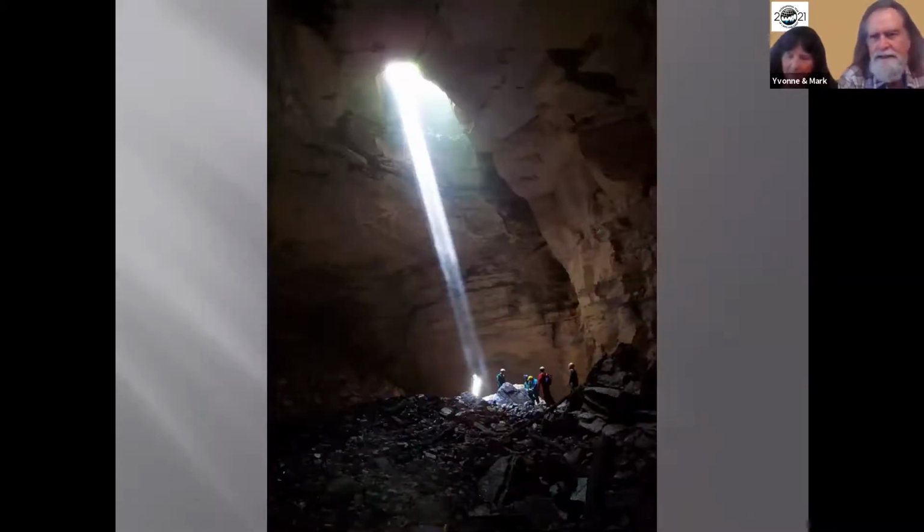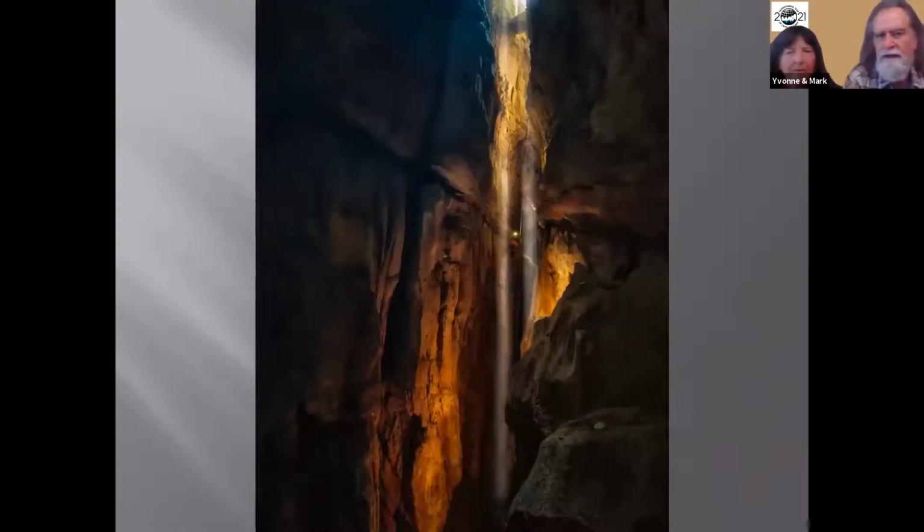Sometimes the sun shines into a cave, and it's very spectacular when that happens. It usually only happens at a certain time of year for a very short period of time. This is in West Virginia. This is another one in Mexico. The sun shines only for a certain amount of time, about an hour a day, and only at certain times of the year.